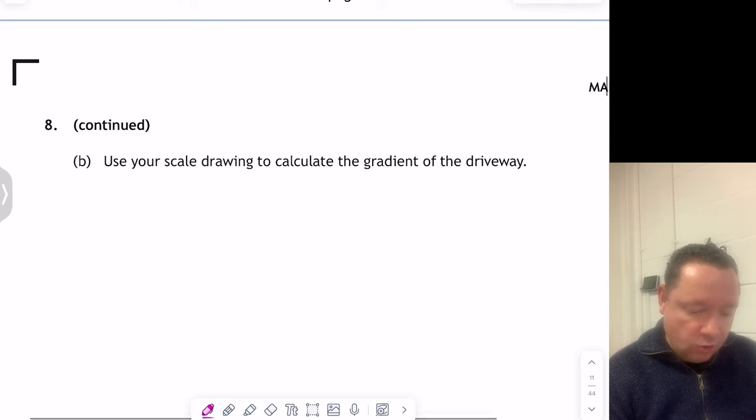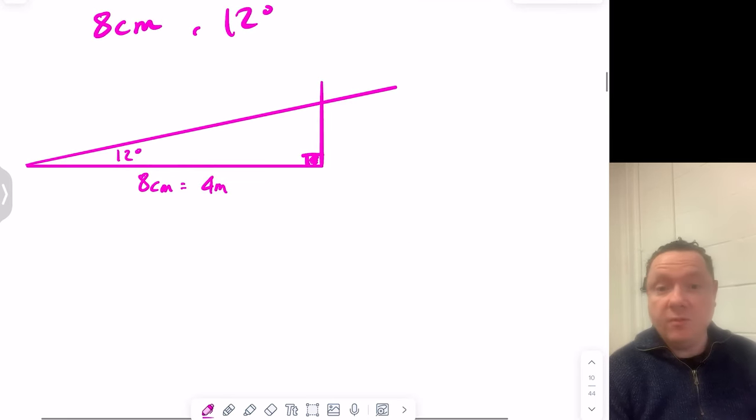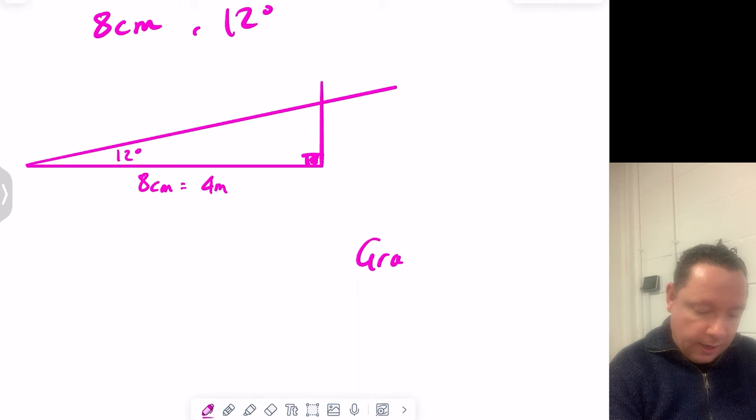But part B says use a scale drawing to calculate the gradient. So gradient, remember from the start of the exam paper, is vertical over horizontal.